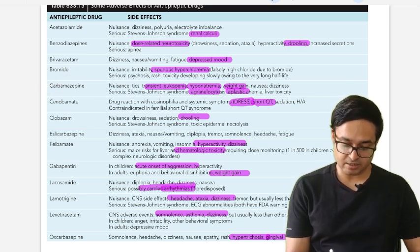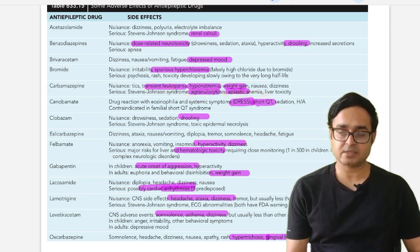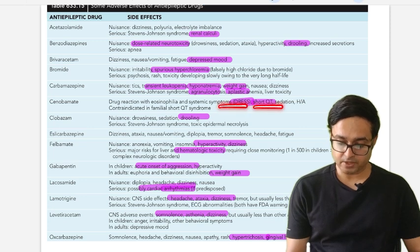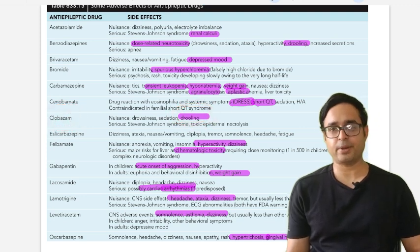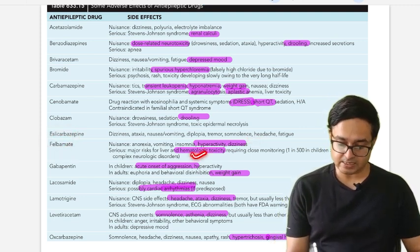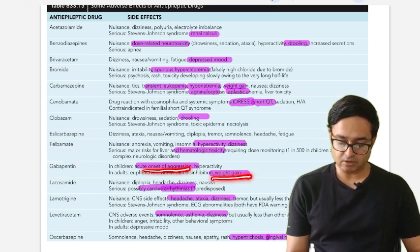Carbamazepine, as we know, transient leukopenia, hyponatremia, weight gain, agranulocytosis, aplastic anemia. Very important. Cenobamate, DRESS syndrome with short QT interval issues. Clobazam, drooling, very important, and a practical drug also; in clobazam drooling is a problem. Felbamate, hyperactivity, dizziness and hematological toxicity. Gabapentin, acute onset of aggression, weight gain.